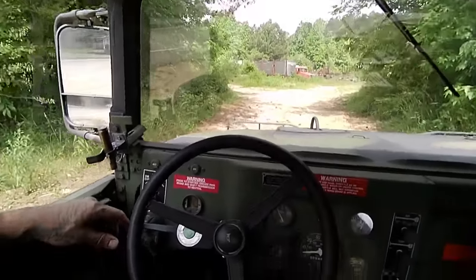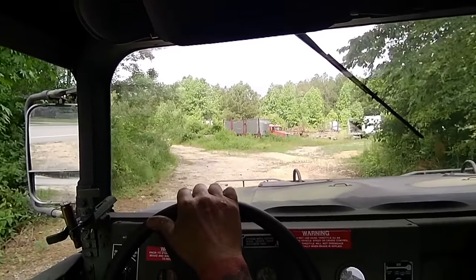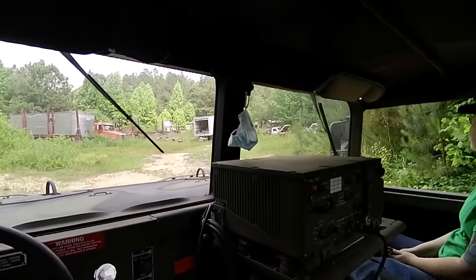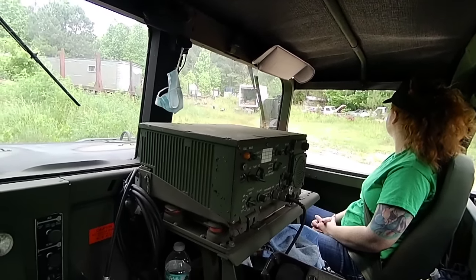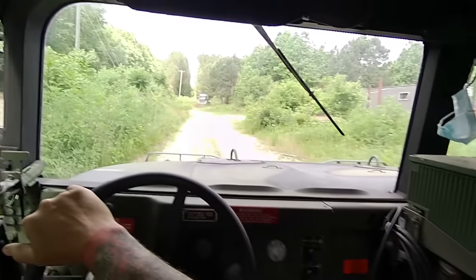So, look at here. It is so grown up since I've been here last that you can't even see that Ford pickup in there. Oh, somebody's been either stealing parts off that Ford truck or trying to get it running. Can't see the Marmon anymore either.